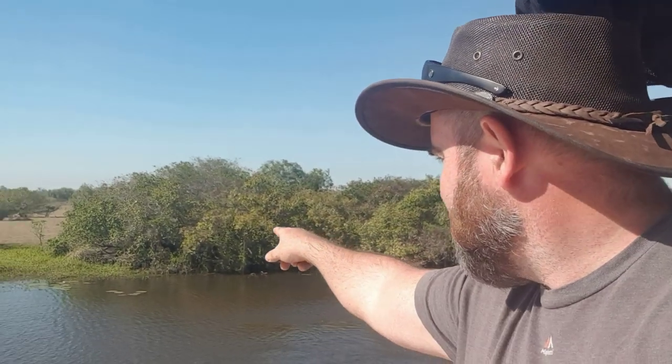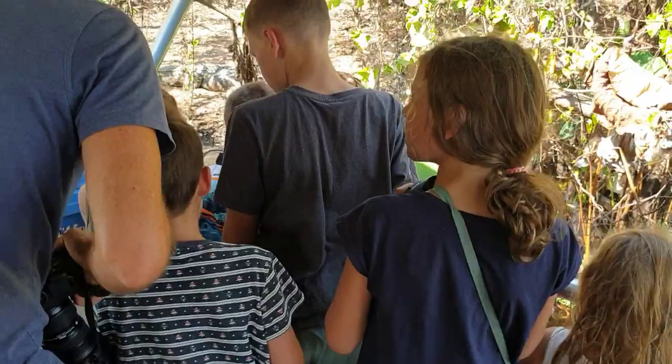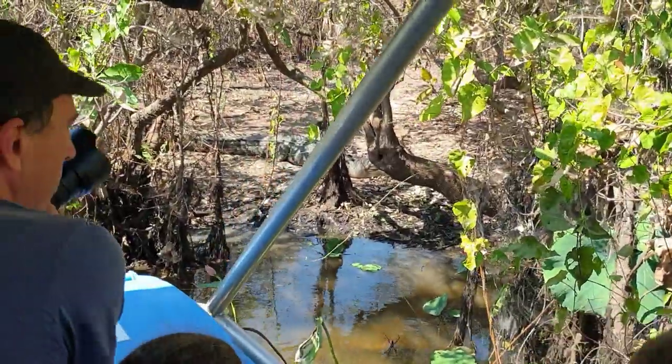We're just spotting crocs, and there's one over here. Big one just down there, you can just see him through the gap. Just back it up and see if we can see him. He doesn't seem to be bothered by us. This is what happens when you get a big one. We're all on the front left hand quadrant of the boat. We're about to go down.